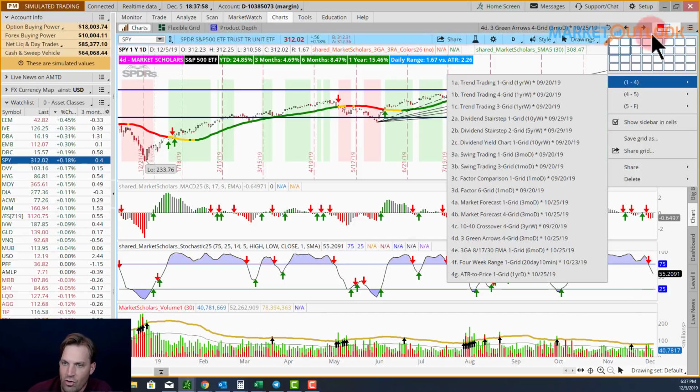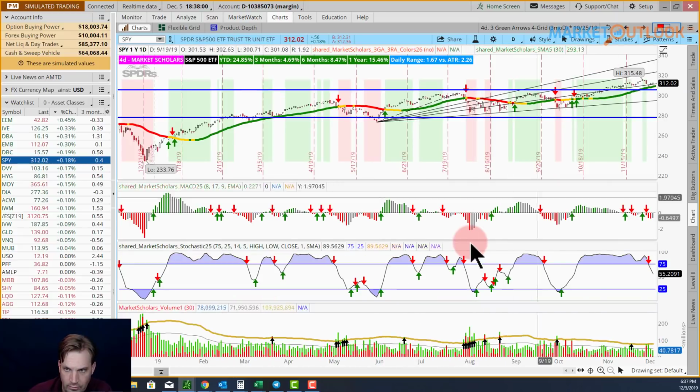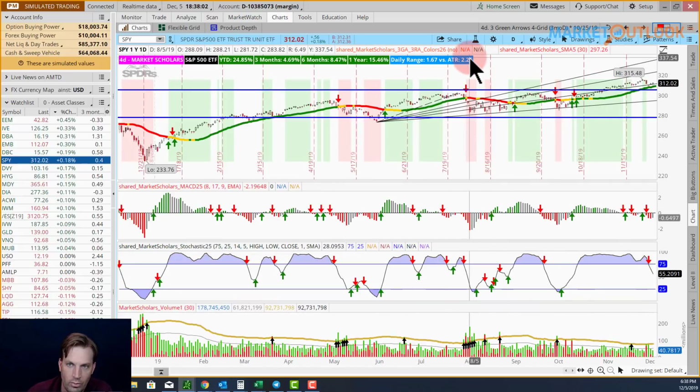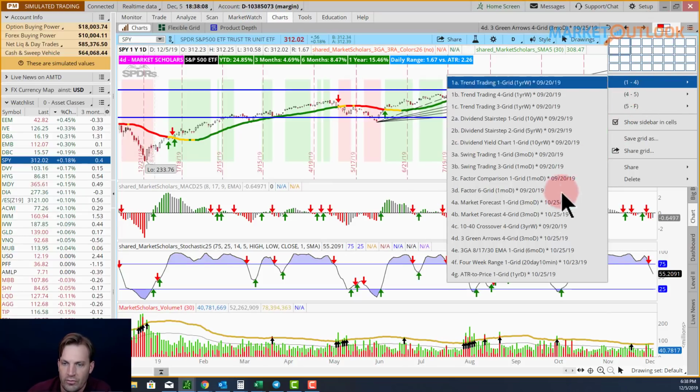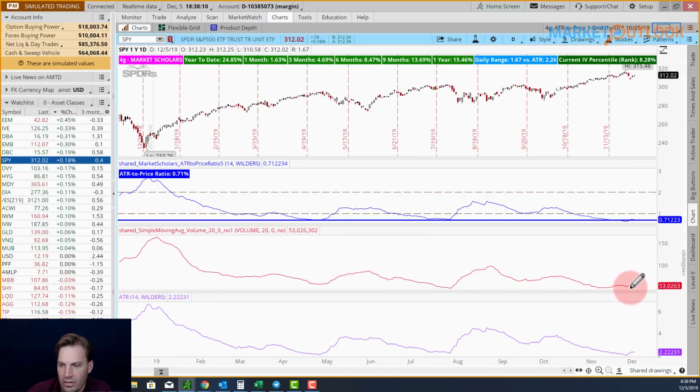Let's take a look at today's volume and trading range. The trading range is well below the average, and the volume is also well below the average at 40 million. So both those numbers, if you put them in context, we're still really low here, and the trading range is also really low. And you can see the ATR to price ratio is well below 1%.